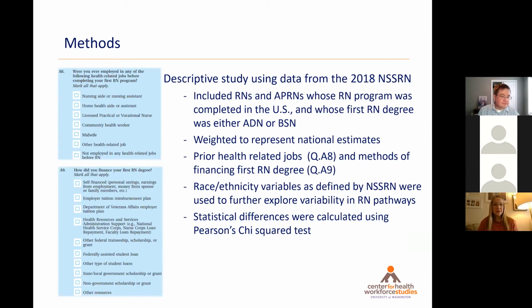This was a descriptive study, and we used the 2018 NSSRN. We included RNs and APRNs whose RN program was completed in the US and whose first RN degree was either an ADN or a BSN. We focused on question A8 from the survey, which asked about health-related jobs, including nursing aide or nursing assistant, home health aide or assistant, licensed practical or vocational nurse, community health worker, midwife, or other health-related jobs, as well as question A9, which asked about methods of financing for first RN degrees.